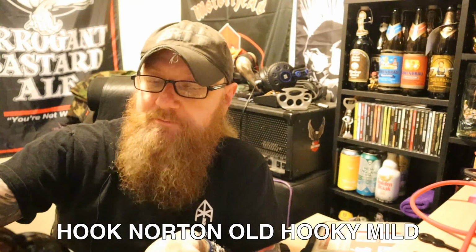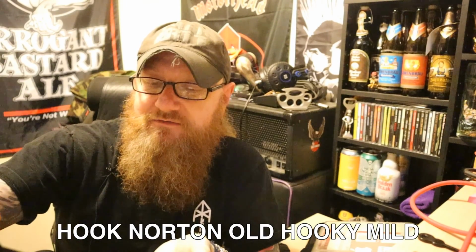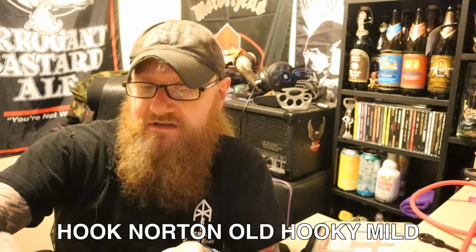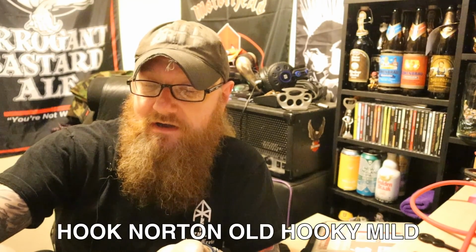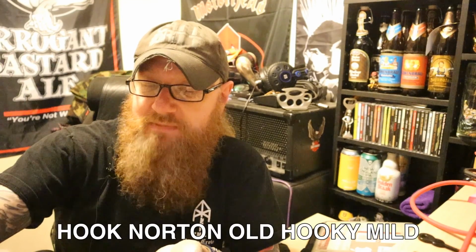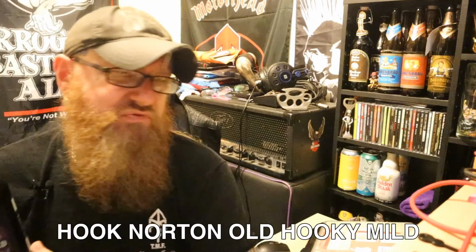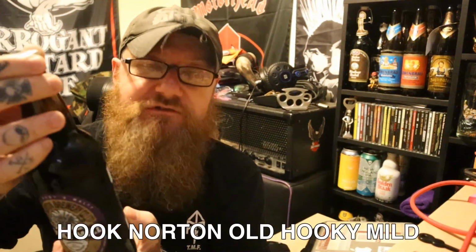Right, just before we get it open, just to recap what it is, it's a 500ml bottle. It is 2.8% in the volume. Its characteristics, according to the bottle, are dark. The colour is dark ruby. The aroma is roasted barley, and the taste is soft dark fruit. And that's pretty much your average mild.